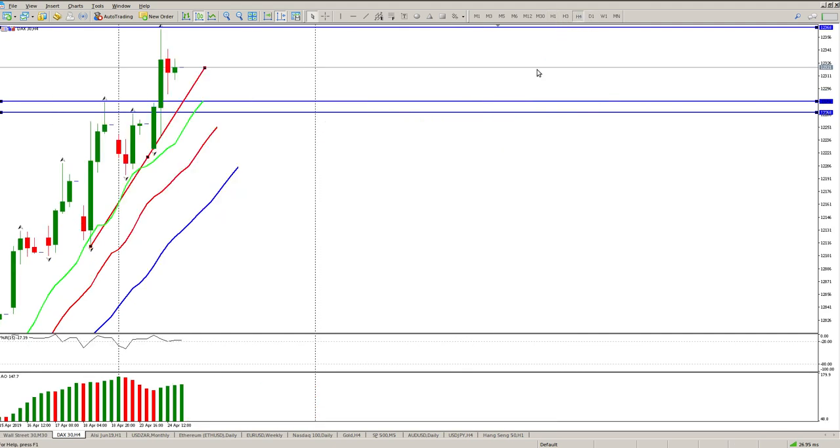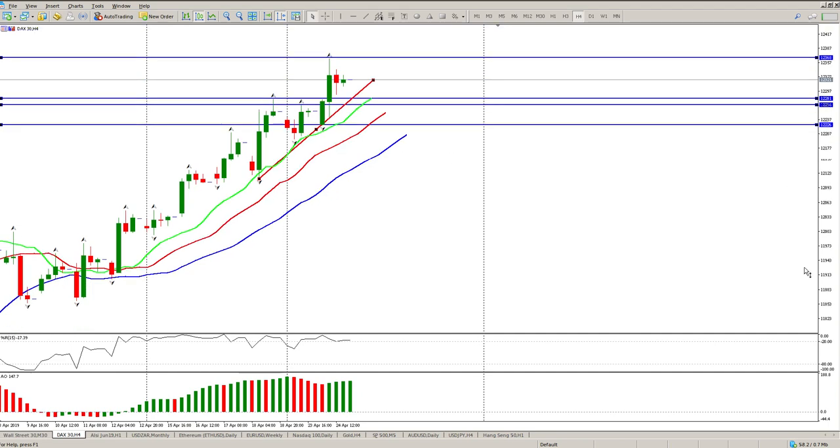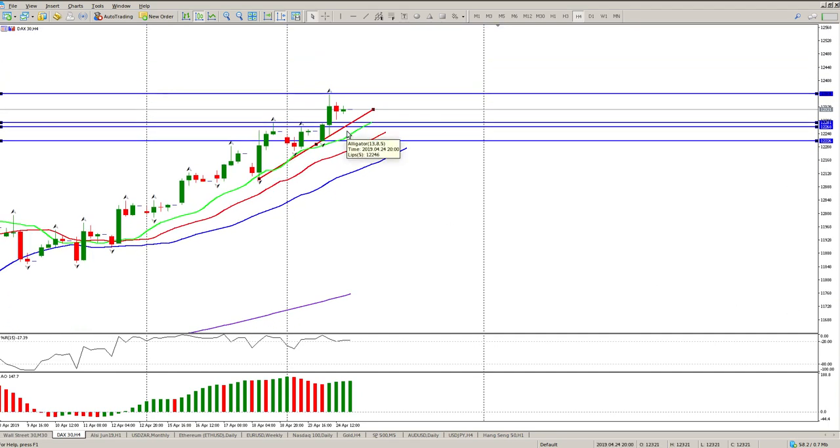That sort of lines up with these two fractals here, and obviously I need to have a stop below 12220, 50-point stop loss. Okay, so that's kind of my view at the moment. Until I see a second bearish signal, that's kind of what I'm looking for.